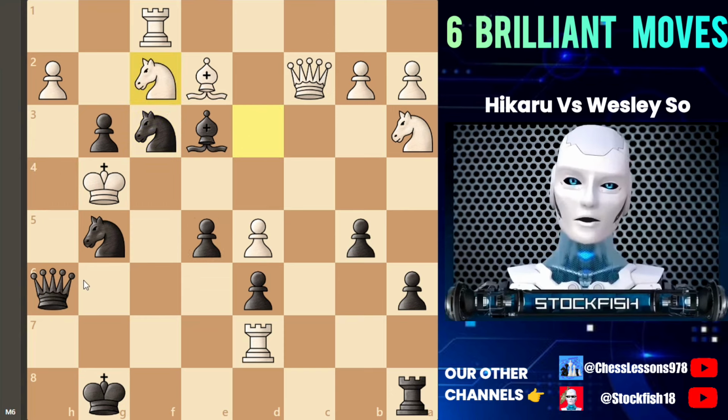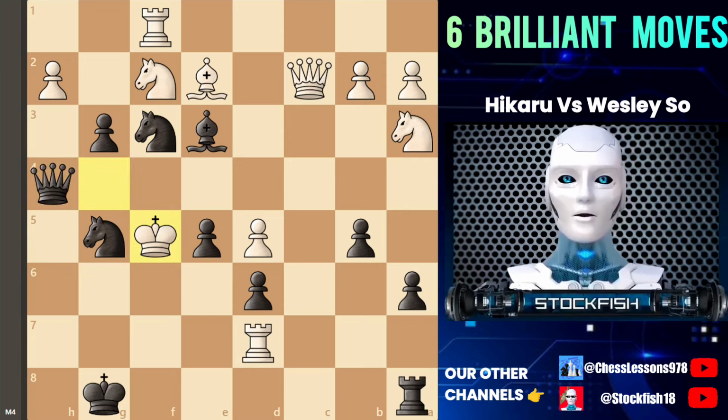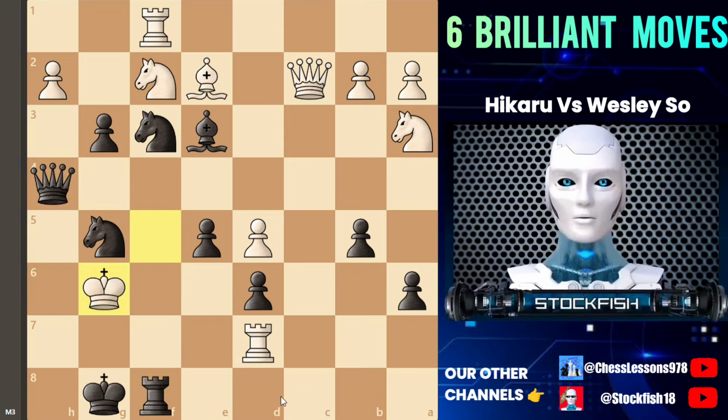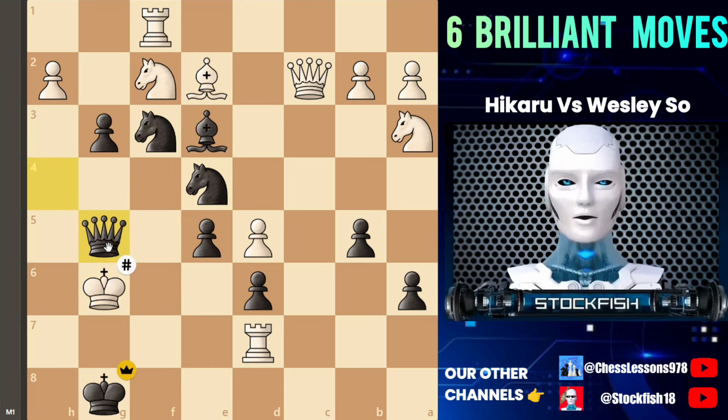Then, Hikaru ends the game with great precision by playing queen to h4 check, king to f5. And the rook joins in, rook f8 check, king to g6, sacrificing the rook once more, and then king takes f6, there's a double check with the knight and the queen, leading to king g6, and finally, queen g5 checkmate. Aren't you glad you watched the entire game?